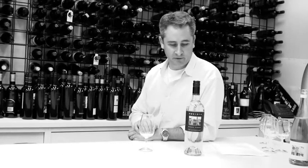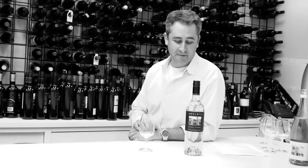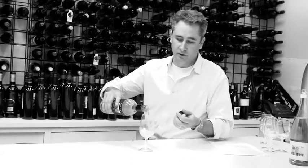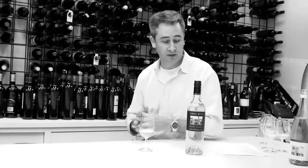This is the Hidden Garden Marlborough Sauvignon Blanc. We do Sauvignon Blanc from Marlborough because, well, it's pretty much the place to do Sauvignon Blanc. A lot of Marlborough Sauvignon Blancs are made with quite a bit of residual sugar, which I find a bit unattractive because I find they can be a bit hard to drink or to finish.